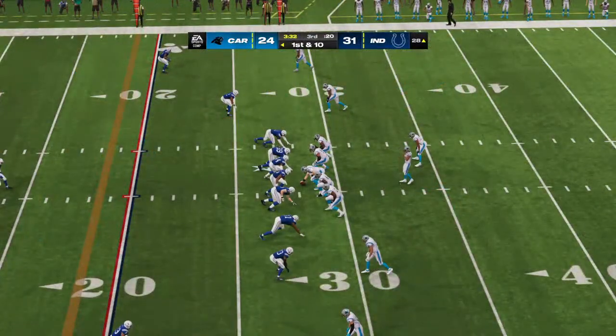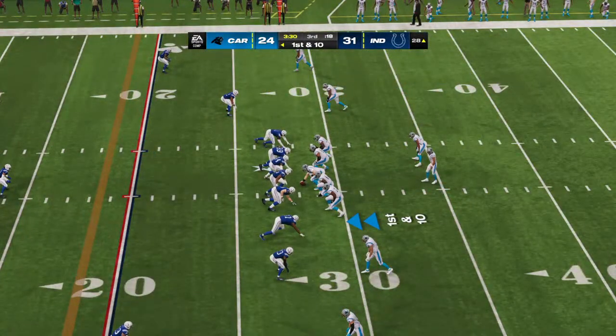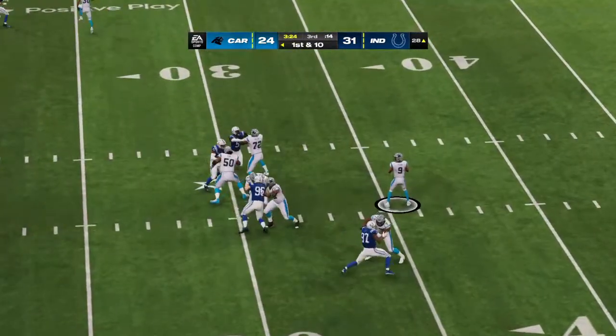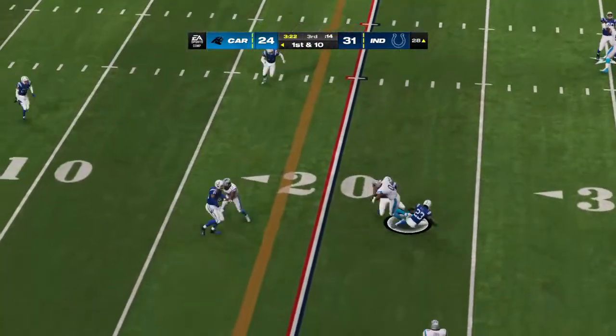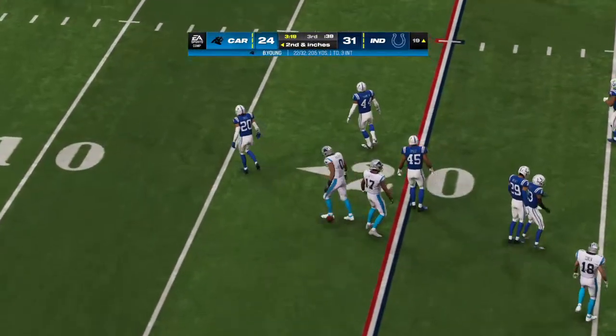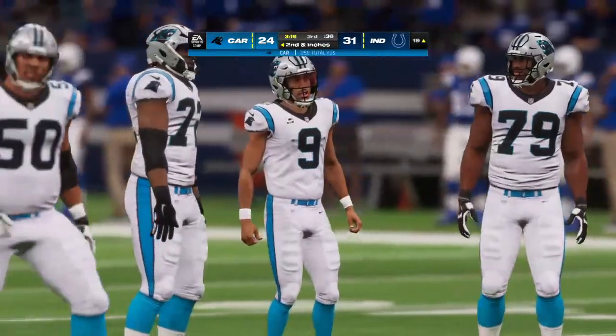Ready. 60 red. 60 red. A first down throw for Young. To the left side, he's got Sanders. And that's good for a pickup of 10 yards. And that'll leave him with a 2nd and just a few inches left.